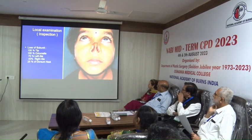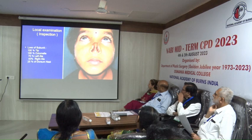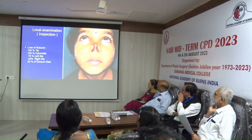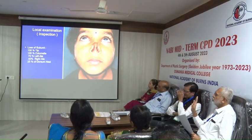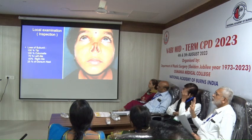Point marker. So the first point I'll mark this side, sir. This is the normal side. Then I will take a thread and go up till the tip, sir, to measure. There is no alar tip. There is no tip. This is not an ideal candidate.